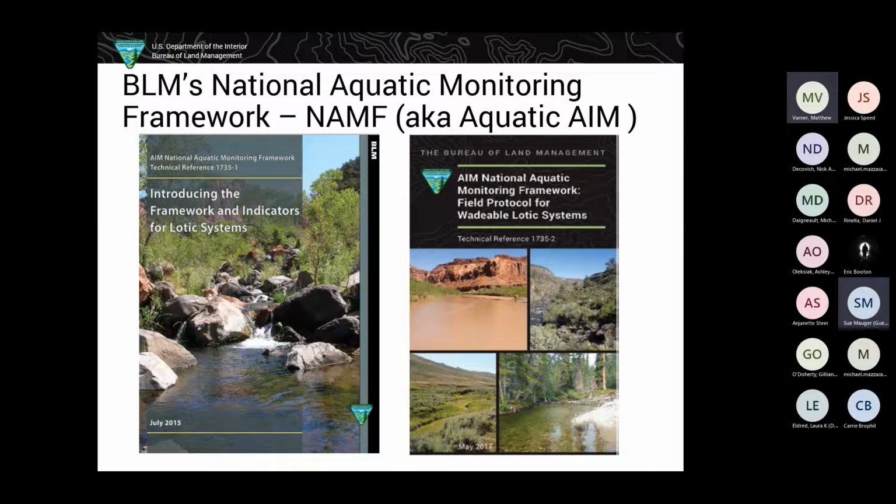But with that said, we are starting to implement boatable methods, and this summer on Beaver Creek Wild and Scenic River, we're going to be implementing a boatable. I think it's the first for BLM. DEC has implemented boatable assessments that are really analogous to AIM, and I'll talk about that later quite a bit in the state in several areas, the Yukon and other large river systems.